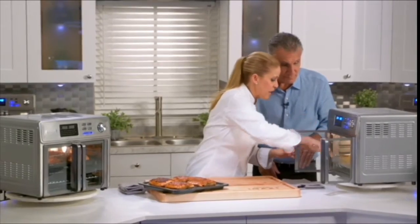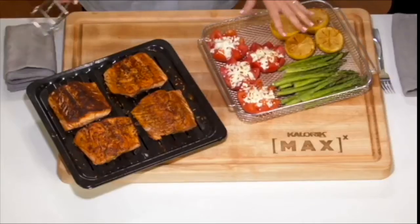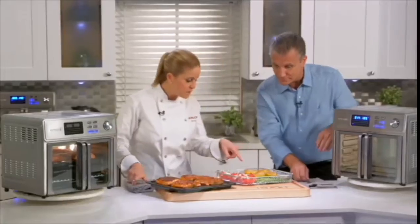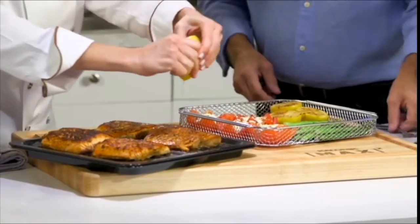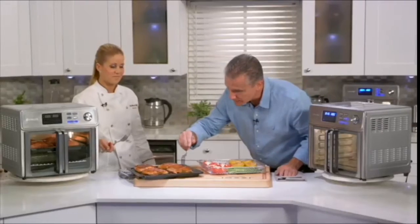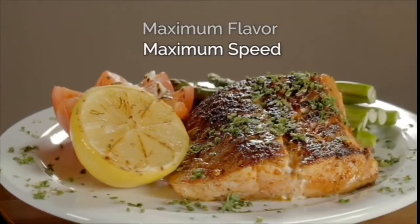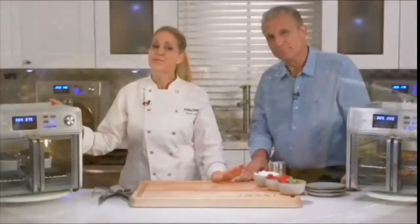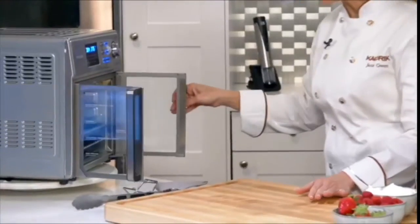And then along with it, I roasted some asparagus spears. I have some beefsteak tomatoes that I finished with a little bit of feta cheese. And then I blistered some lemons in the MAXX. And I'll just give these a squeeze. So many people won't make fish at home. But with this, let me just try a bite. Let's see. Oh, that tastes so good. Not at all fishy. Maximum flavor. At maximum speed. Okay, I hope you saved room for dessert because we are making the ultimate chocolate lava cake.